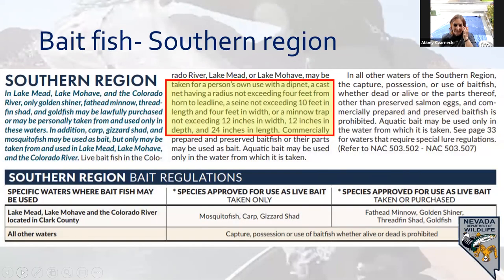And our specific part for us: you can use mosquito fish. Those actually look a lot like threadfin shad, little itty bitty silverfish. And then you can also use golden shiners. There are some local anglers that are selling those live baits as well. So here are the specifics on this. It's around page 33, and it has the NACs, so you can go directly to the Nevada commission laws and see all those regulations spelled out, and there are extra links that we can put up.